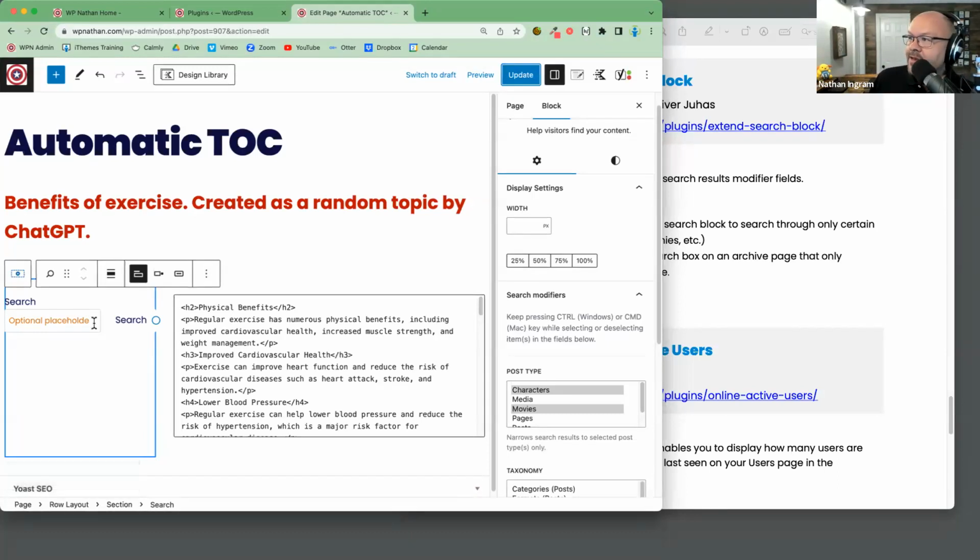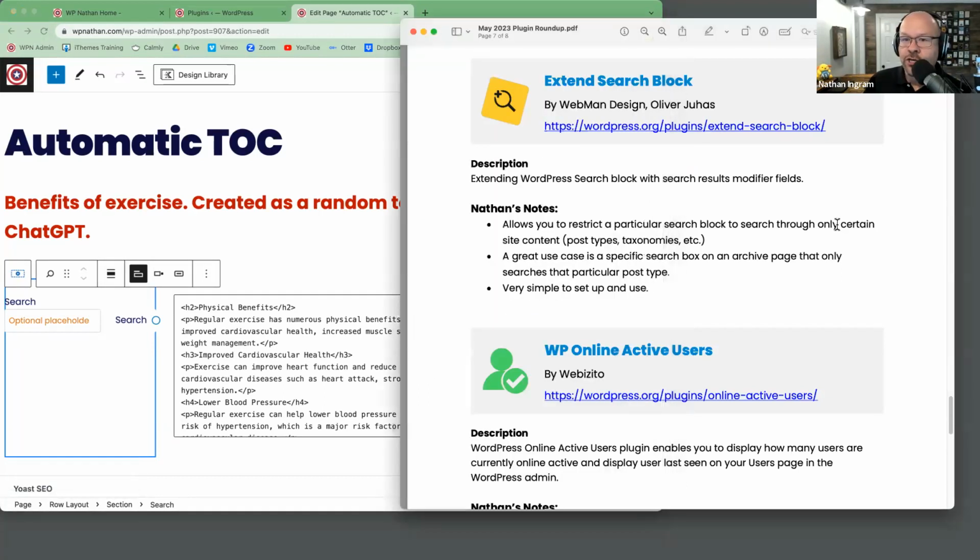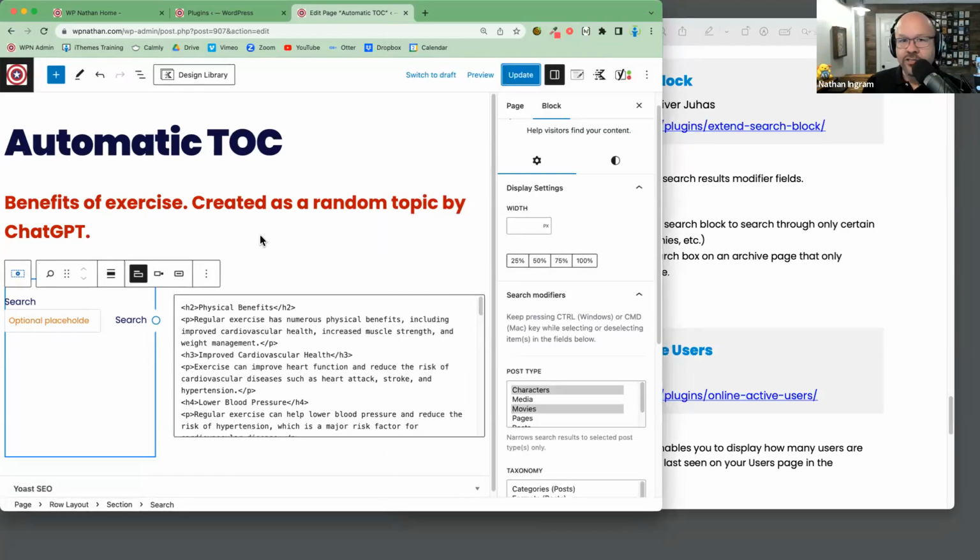Isn't that cool? So this could be really useful for creating little sub areas of the site, especially if you have custom post types or specialized content. Really, really cool. So that is called Extend Search Block. And again, it's just using the standard WordPress search block and giving these extensions over here for search modifiers.